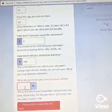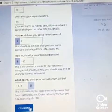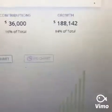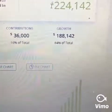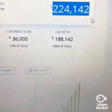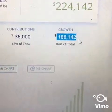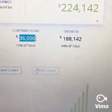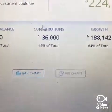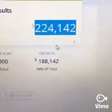So let's go back to the calculator and let's run the numbers. 10.16% on $100. I just want to show you guys how much money a 30-year investment of doing this would be. Now, I just clicked calculate, and your investment at 10% would be $224,000 in 30 years. The growth on it is $188,000, and your contributions, the money that you put in, is $36,000, guys. That's incredible. You put in $36,000, and your investment went to $224,000.